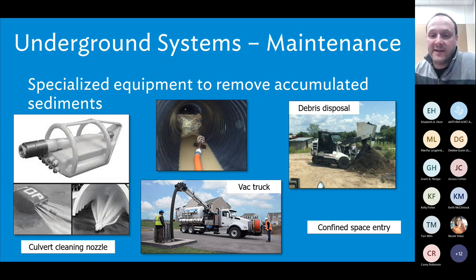You, as an owner of this practice, are not purchasing these items. They are cost prohibitive and it would not make sense to do so. But certainly you may need to hire somebody to do this work on an occasional basis. There could be confined space entry issues for you to deal with as well, that you need people with the proper training to do.